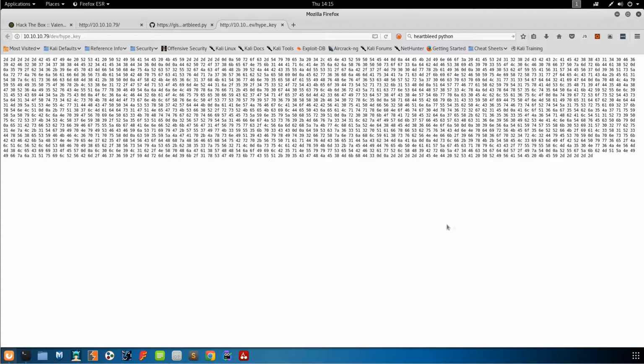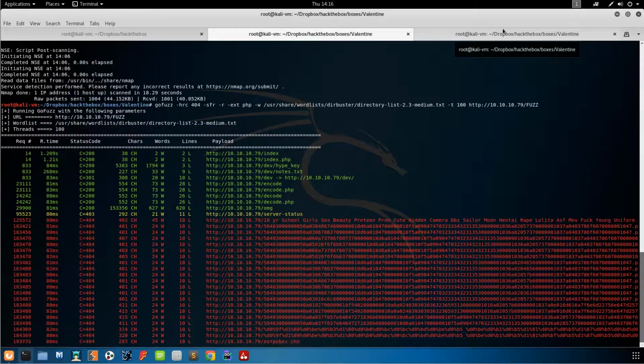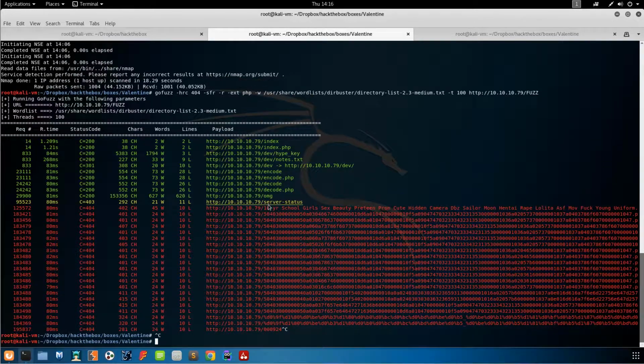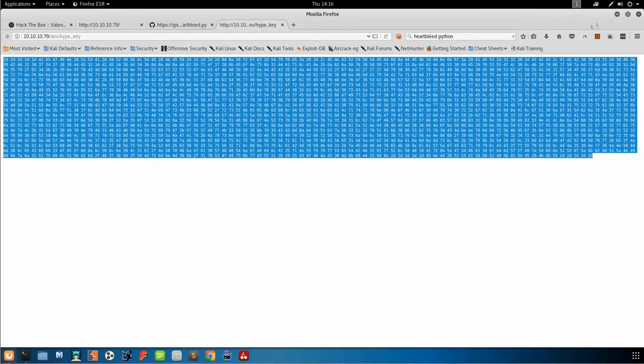So the last thing here is hype key. And this looks like just some bytes, space separated. So what we can try and do here is see if these happen to be ASCII encoded text or something. We can manipulate it in Python. So let's kill out of this for now. I think we found everything that we need to find. Before I decode that, let's just take a quick look. So OMG, that's our image from the home page.